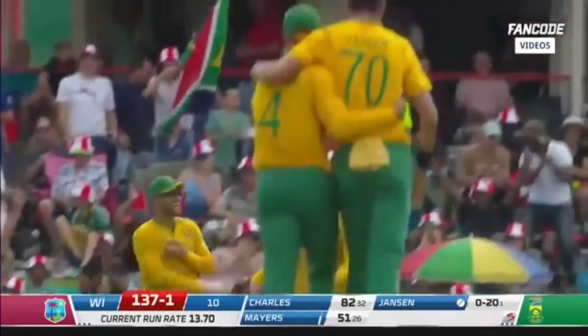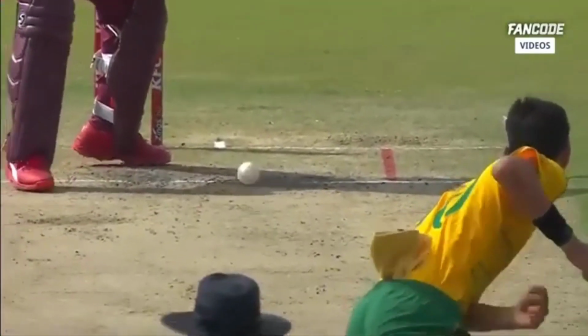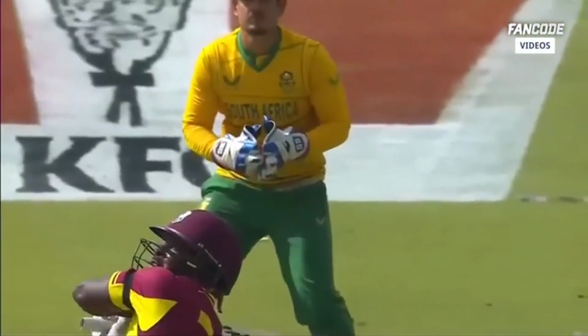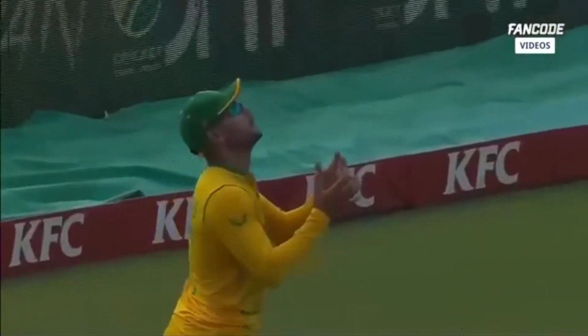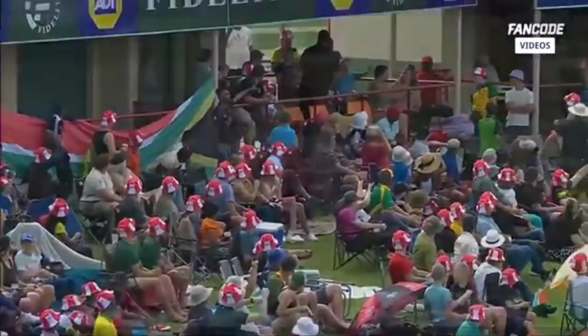Let's go back upstairs to the commentators. Taken South Africa apart. It was an interesting point that Rassie van der Dussen made. He didn't think the bowlers had missed their lengths too much. It's just the power of the stroke play.